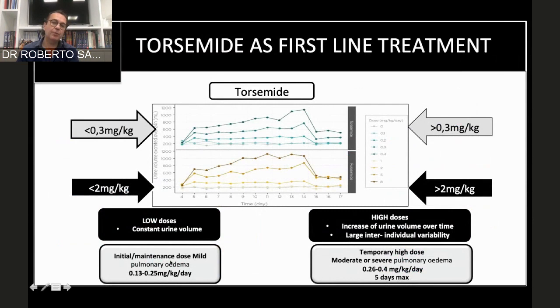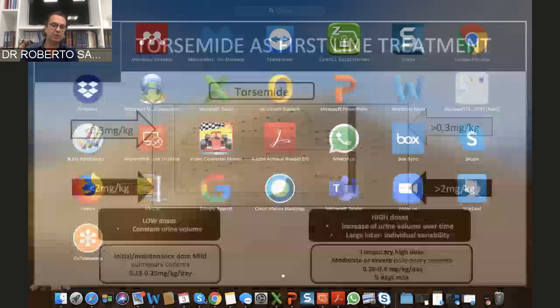And so according to this study, we had these kinds of ranges that I suggested to you. The initial maintenance dose in mild pulmonary edema, again, to me, is what I consider interstitial edema in the dog. That is the dog that you usually treat with IM or subcutaneous furosemide, and you send it home. And compared to the dog with alveolar edema, you keep in the ICU using CRI of furosemide or boluses of furosemide.